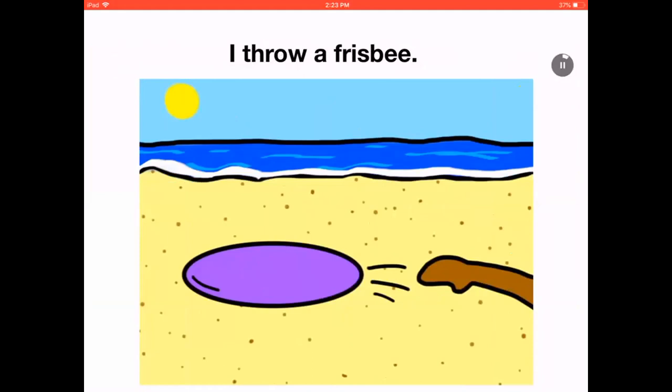All right. I throw a frisbee. And she's throwing a frisbee. So you see a purple frisbee coming on the screen. And you see the beach sand. And you just see her hand. So it looks like she just let it go. And you see the water in the background. And the sun's up in the sky. So let's listen for the frisbee. We didn't say take the frisbee to the beach, did we? That's another toy we could have brought.